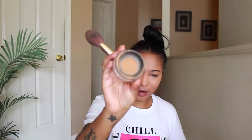And I feel like this stuff right here just brings everything together. Oh, I didn't say what color I am in this. I have it in medium deep. But the way that this is set up, I don't know if y'all can see that, it's like a mesh thing on top, but it's so hard getting the powder out of this.